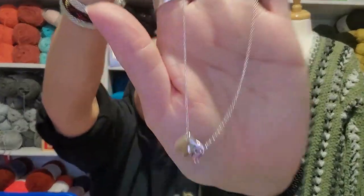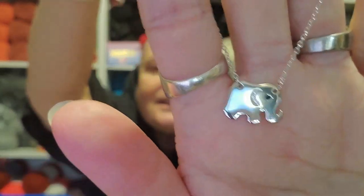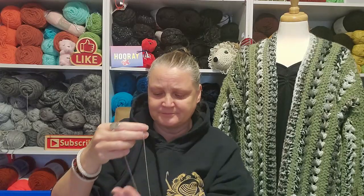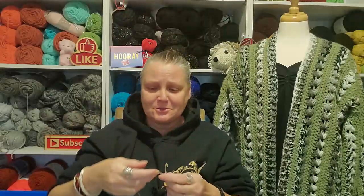Lynette, look what I got. Lynette from Charm Grammy loves elephants. Oh, you guys, look. Can you see it? How adorable is that? Oops, sorry. Look at that. Oh, Dina. That is adorable. Thank you so much. Oh, that is so cute. Look, it's like a baby. Oh, so cute. I'll have to get George to put it on for me. Thank you so much.